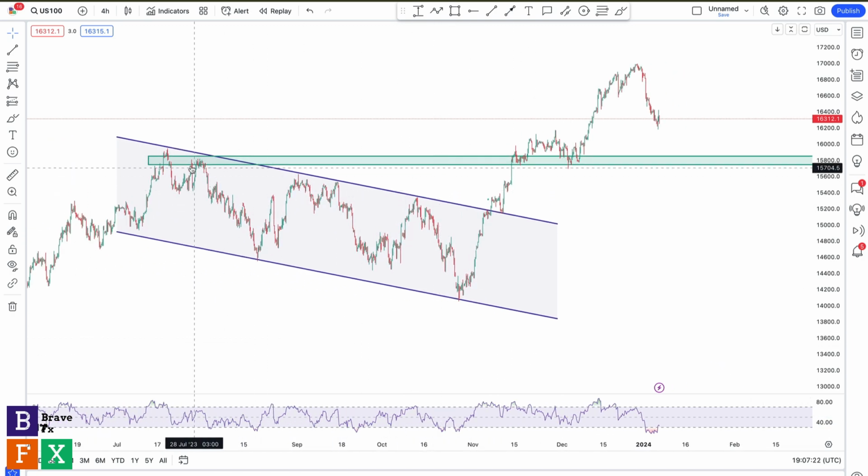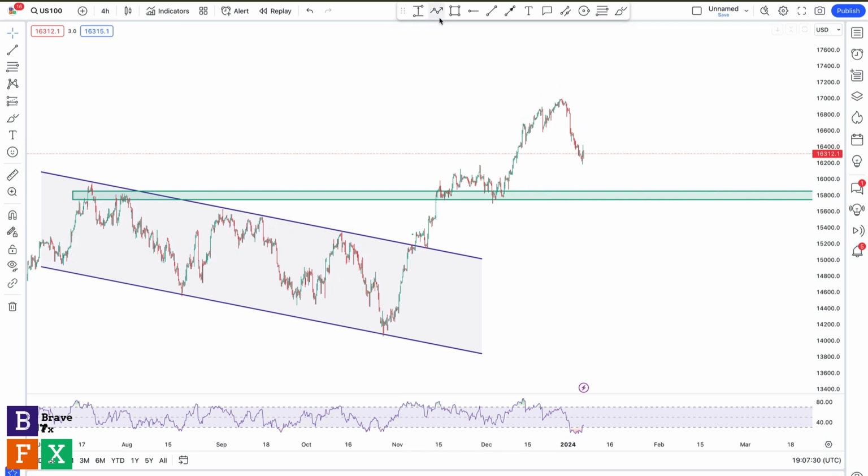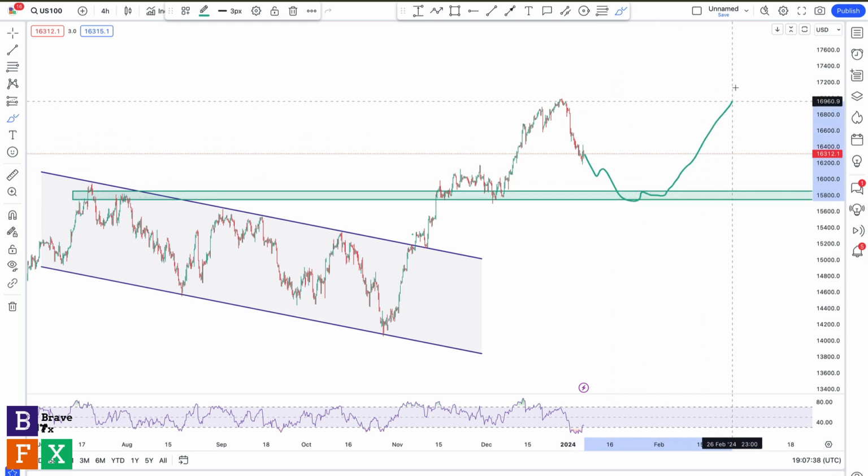So we have one over here. You can see this area has acted as a resistance before and over here as a support level. So there's a good chance for Nasdaq to continue its bullish move. We may likely head down into this area of value, look for a base, and then head higher. So this is where I'm going to stake my bets on.